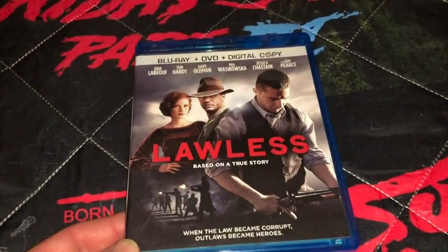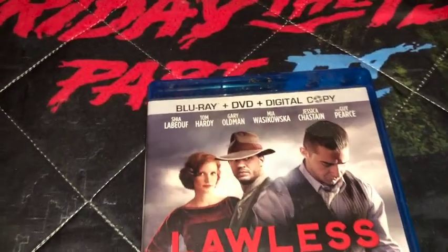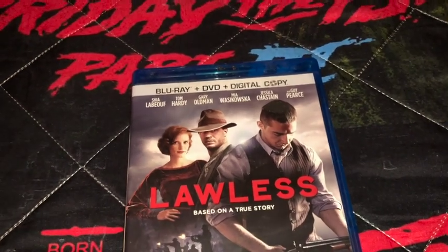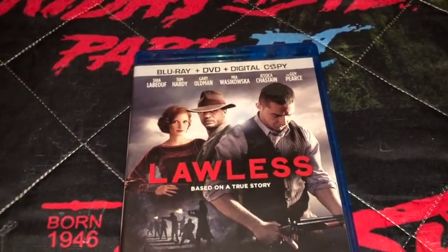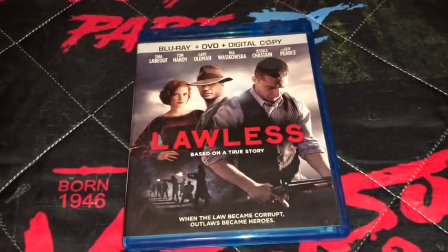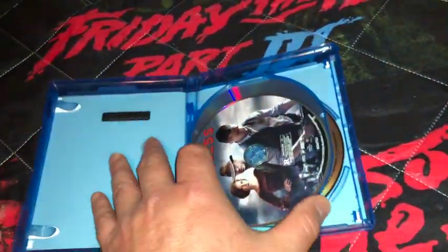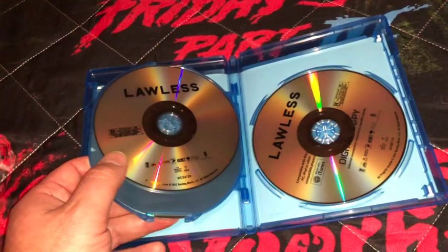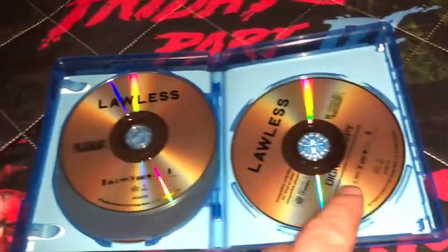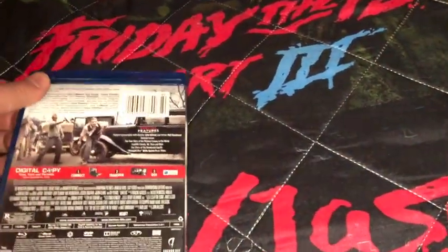Another one I've never seen. This is called Lawless, based on a true story. Not the biggest Shia LaBeouf fan. He irritates me on screen, and Tom Hardy, he's another one I can give or take. Jessica Chastain is very lovely, and Guy Pearce is in this one as well. So for $2, I thought I'd give it a shot. It's a 3-disc set because you have a Blu-ray, a DVD, and then a digital copy, hard copy. And $2 for an Anchor Bay movie. I mean, why not?